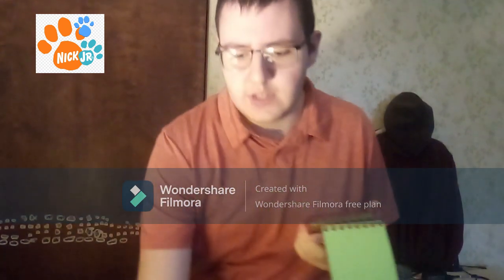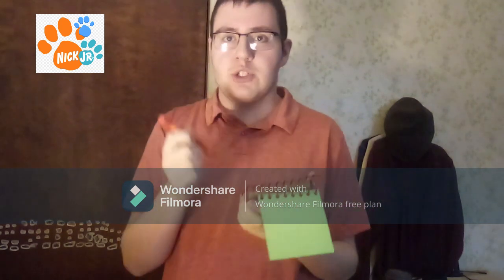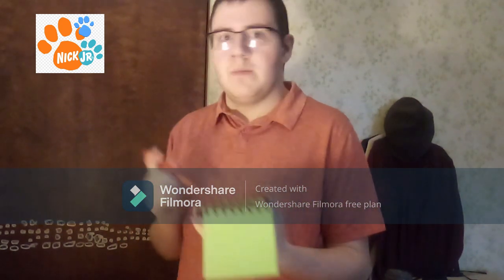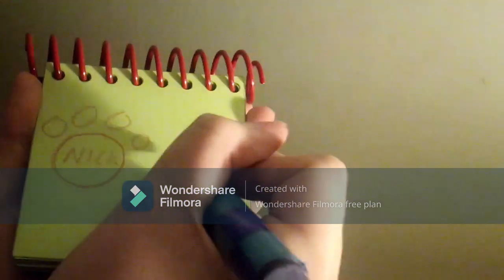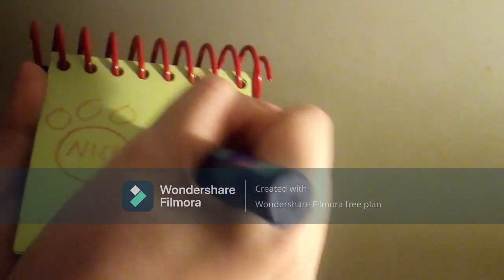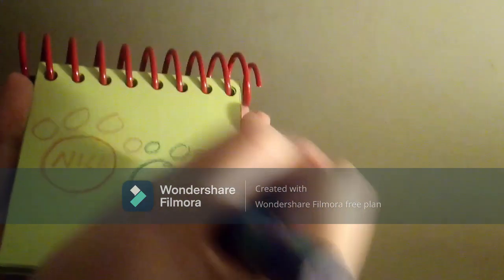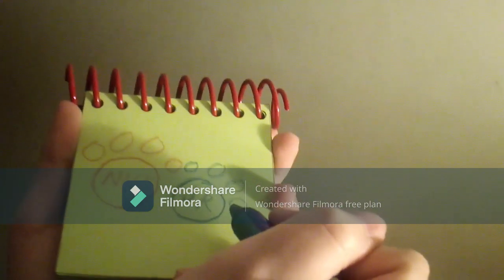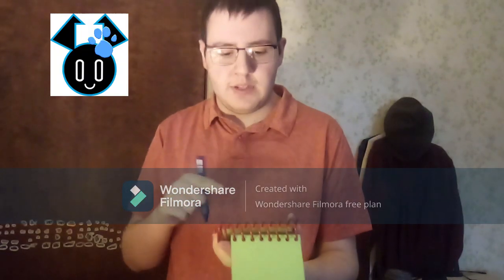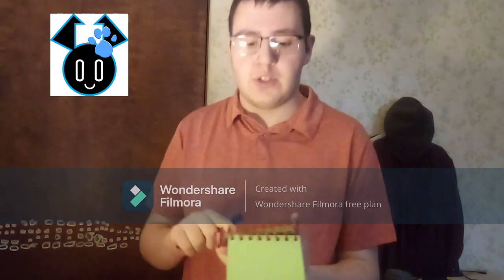Well, I think for this, I'll use my orange crayon. So, the Nick Jr. Paw Prints. Let's draw this paw print orange. Then we'll write Nick inside. And I'll use my blue crayon to draw in the other paw print. And I'll draw in Junior, like this. And there, the Nick Jr. paw prints. And we have the Nick Jr. paw prints as our first clue.